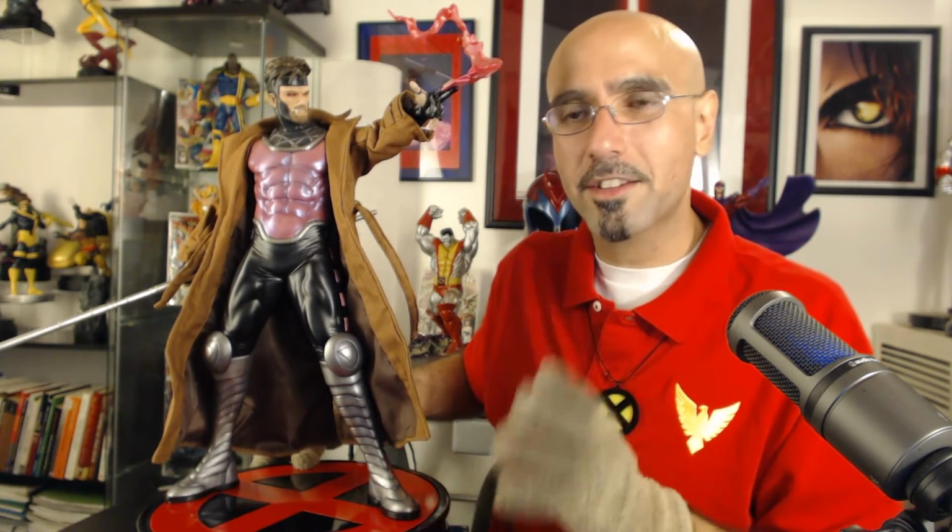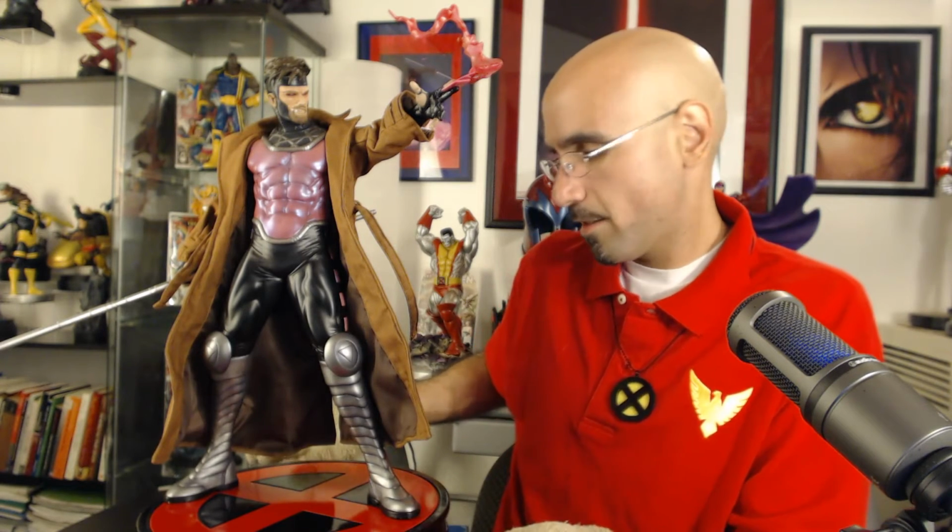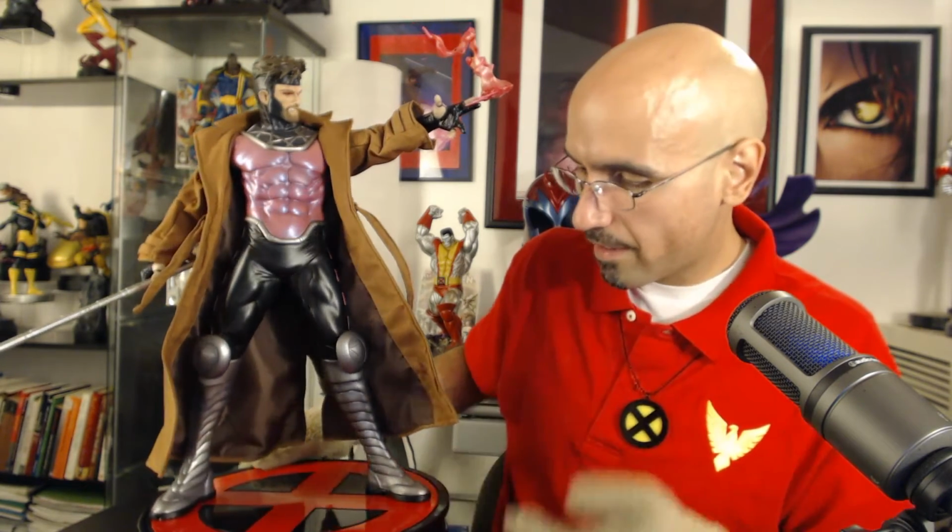Super well done, super well thought out, simple but elegant, a classic sort of artifact that just oozes awesomeness and preciseness. I just can't say enough good things about the base. Awesome base. The sculpt itself is totally incredible. Beyond the coat, I'm not gonna take the coat off because whenever I even think about taking the coat off, I break into a cold sweat, and it's hard to sleep for days.